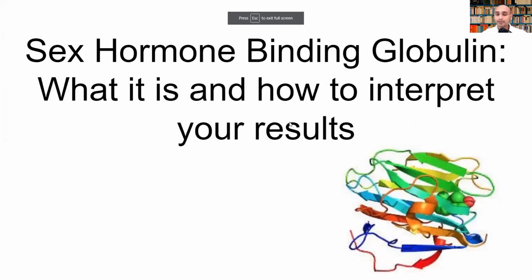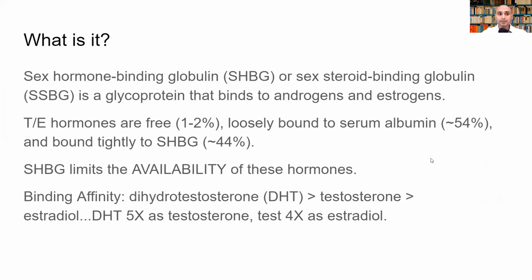Okay, so sex hormone binding globulin, what it is, and how to interpret your results. So what is sex hormone binding globulin, or SHBG? SHBG is a glycoprotein that binds to androgens and estrogens and essentially modulates them in the body. Most of your testosterone and estrogen is bound to proteins. A very small amount is free in the blood, and that small portion seems to enact all of the changes that we're aware of, and binds either estrogen or testosterone receptors.